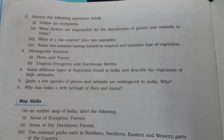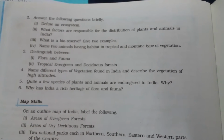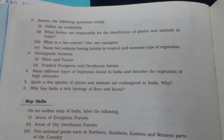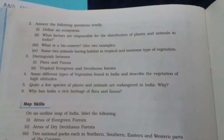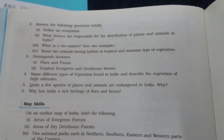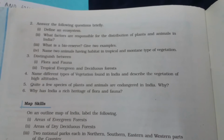Other types of vegetation we discussed, the 5 types: evergreen, deciduous, the desert type or the thorny and scrub shrub type, and Sundarban and montane. Yeah, the 5 types. Then quite a few species of plants and animals are endangered in India. Why? Because they are very resourceful. For instance, plants do have medicinal qualities, so people do want to use them, or they may have furniture value. For instance, teak and sal, where the wood is very costly and desirable.